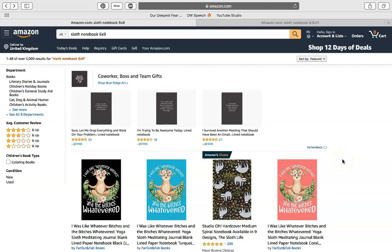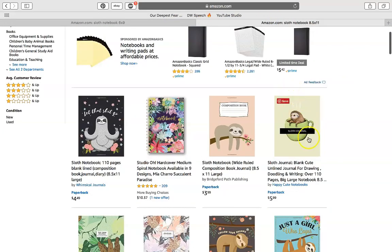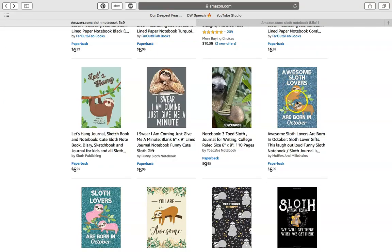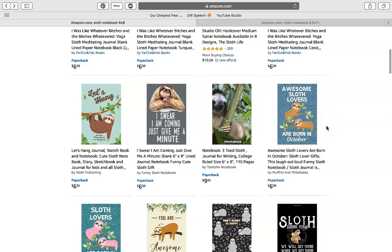So the topic of today's video is choosing the book size and what is the best book size to use. For notebooks and journals, the simplest type of book that we can make, there's only really two popular options that people use. There's 6 by 9 inches and there's 8.5 by 11 inches. You can see that the 6 by 9 inch books are longer and taller and a bit thinner, and they look really nice.